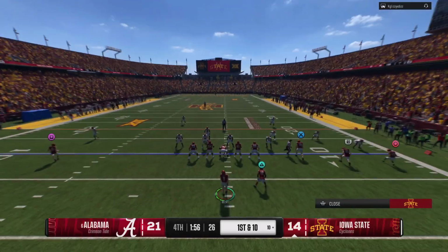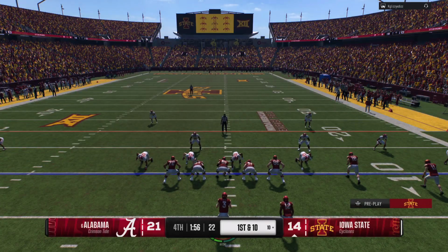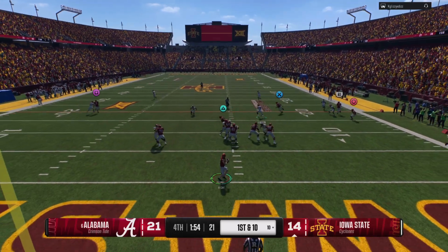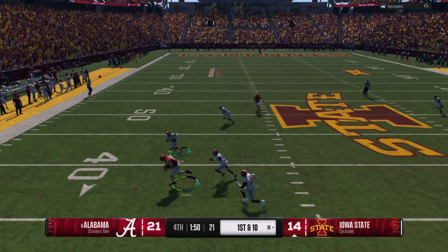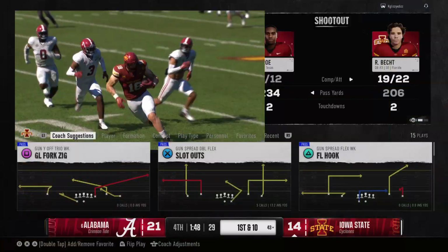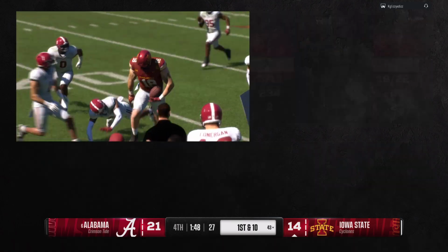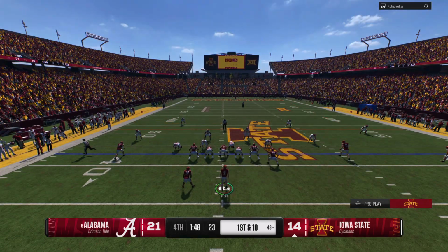Offense set on first down. Receivers telling the quarterback what they see. They'll throw it on first down. He's taking a deep shot. It's caught downfield. Ripped off a huge chunk play on that one as he gets the first down before he steps out of bounds. Big chunk play to start this drive.